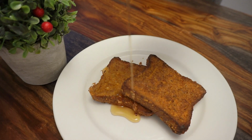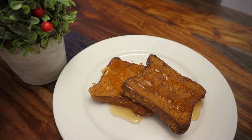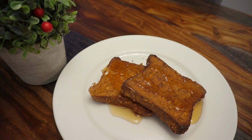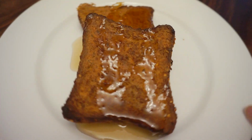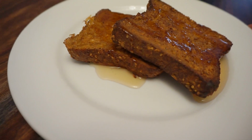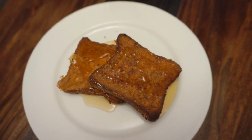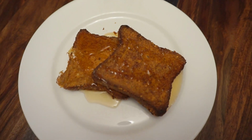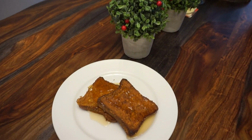So that's it. Super easy, of course. That's how I roll. Just super easy food and no fuss. And so I'm just adding simple maple syrup on top and a little bit of the organic cinnamon. You can top it with fruit or whatever you prefer, but that's how I ate it and I really enjoyed it. And then I just had some bell peppers alongside it because I'm weird like that, and I pretty much eat bell peppers with every single meal.